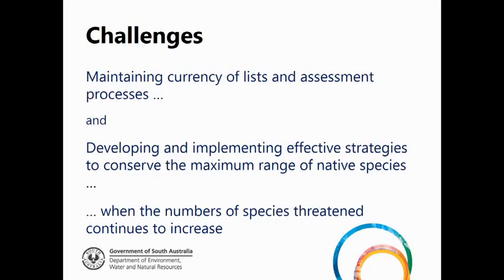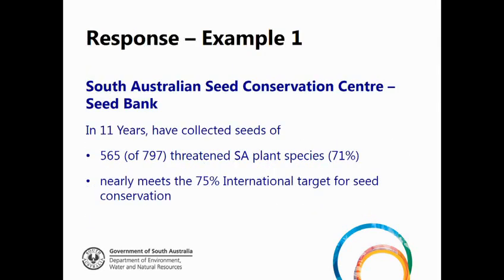So as you might imagine, it's taken us 8 years to get this far, doing regional assessments, and then as far as we've got with the state assessments. So maintaining currency of lists and assessment processes is a big challenge. Typically at the national level, only between 1 and 3 plant taxa from South Australia are considered every year. In South Australia, because of the way the legislation is set up and the way we need to change the schedules that are embedded in the Act, we tend to do that every 10 years or more. So neither is a good model. So how do you keep current? And I'll cover that, I think, in this next couple of slides.